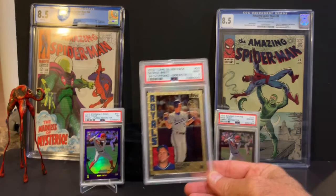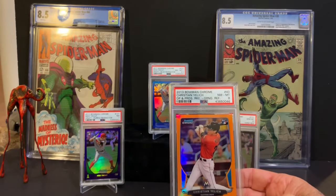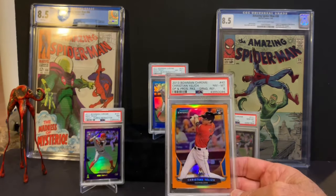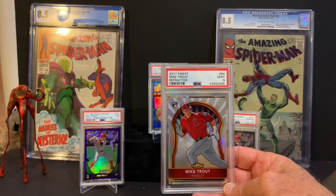Here's the Superfractor Brett, Christian Yelich, orange refractor, and the Finest Trout.